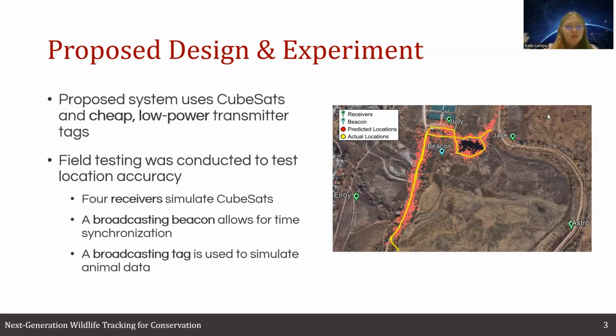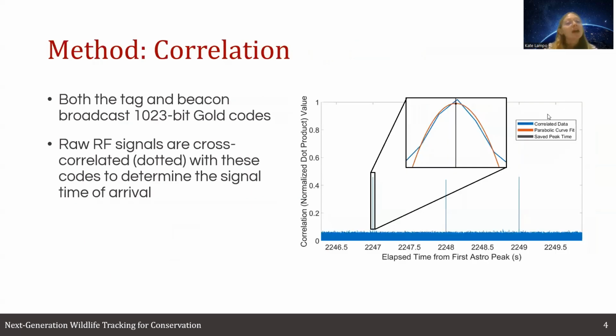So to get from that raw RF data, raw radio frequency data that the receivers collect, to those pretty locations that you see on screen there, like I said, there's a lot of processing. And that processing begins with correlation. So both the tag and the beacon broadcast 1023-bit gold codes. These are pseudo-random number codes that are often used in GPS applications because of their really low bounded cross-correlation between sets, which allows a lot of them to be broadcast at the same frequency or in the same frequency range without interference. So we take those gold codes and we cross-correlate, which just means take the dot product between those codes and every 1023-bit section of the raw RF data that our receivers process.